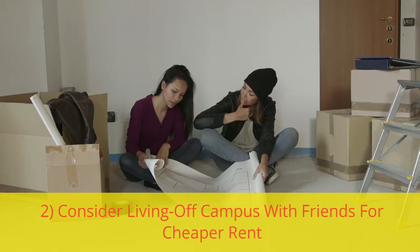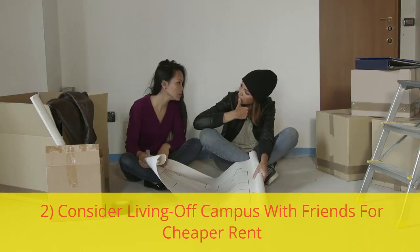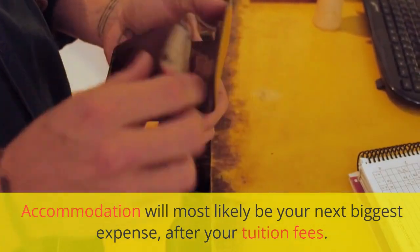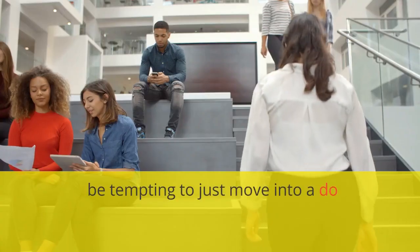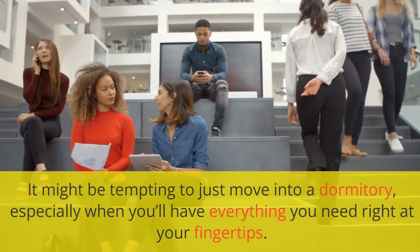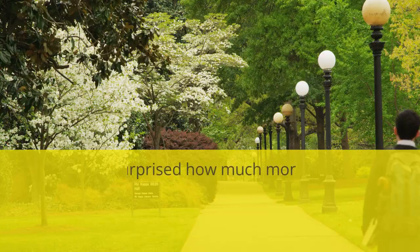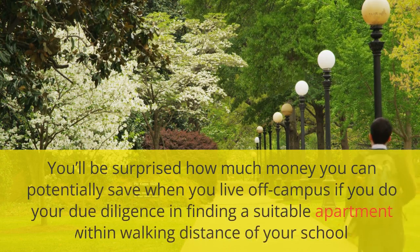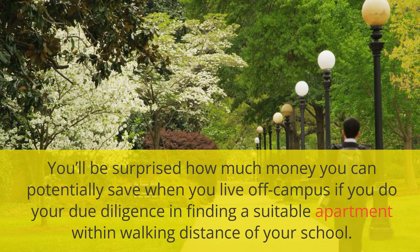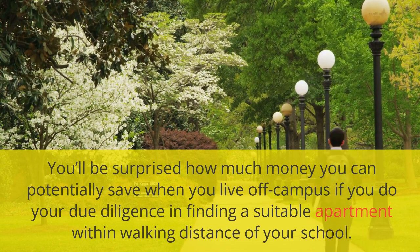2. Consider living off campus with friends for cheaper rent. Accommodation will most likely be your next biggest expense, after your tuition fees. It might be tempting to just move into a dormitory, especially when you'll have everything you need right at your fingertips. You'll be surprised how much money you can potentially save when you live off campus if you do your due diligence in finding a suitable apartment within walking distance of your school.